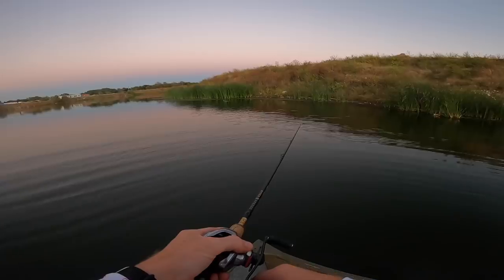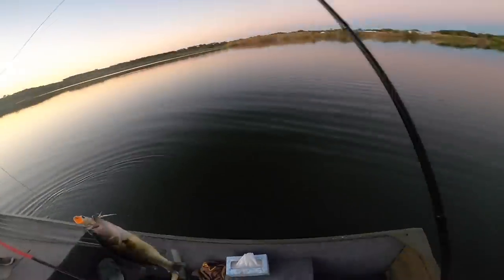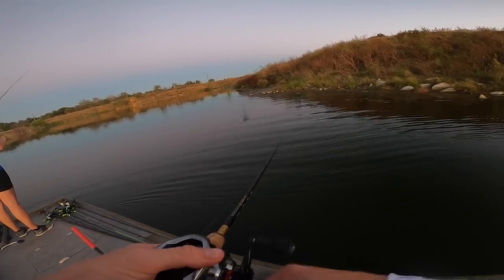I've just been rocking with the popper as opposed to the frog or the buzzbait, and I guess it's working. So we'll roll out on this one, I think, right here, you guys. What an awesome night. Topwater to close it out in the fall. You guys got to be throwing it. Can't leave without at least trying the buzzbait a couple casts.